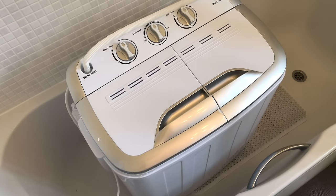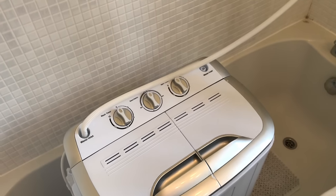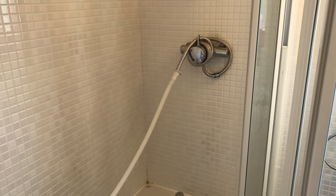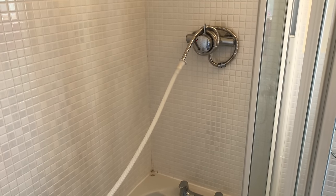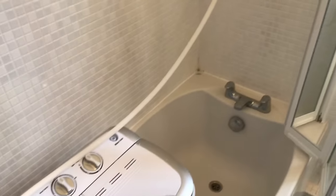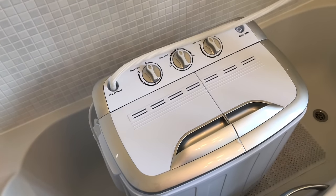Okay, so I have got the washing machine set up here in the bath. I have the hose there that you can see connected up to the end of the shower head, because I've taken it off. I dismantled the head and then pushed the thing through to the rubber stopper. I've kept it wound up like that, and it is then going into the inlet for the washing machine.